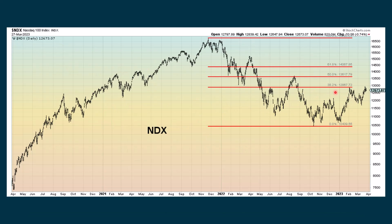If we continue to go up with the NASDAQ 100, we have a 38.2% retracement level, which stalled things out before. That's at the 12,868 level. And right now we're at 12,673.